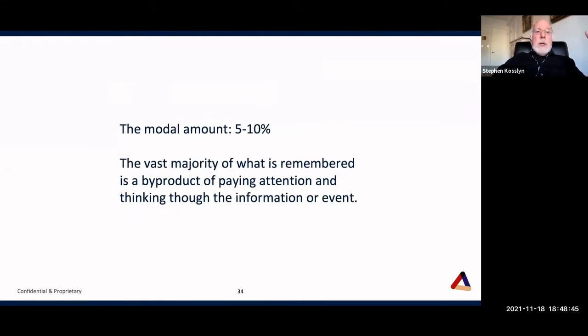And the typical result is somewhere between 5 and 10% of what people report. That is, only about 5 to 10% of what people recall at the end of the day did they intentionally try to remember at the time it was occurring. The vast majority of what is remembered is a byproduct. It's a byproduct of paying attention and thinking through the information or event. Just focusing in and paying attention is very likely to lead to remembering it later.